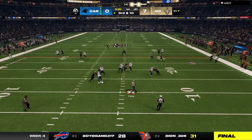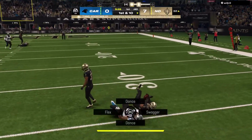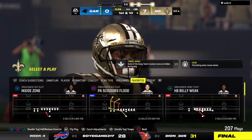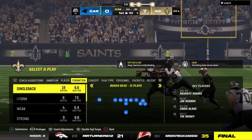Young to throw it. Oh, he tries to force it in, and it's intercepted. And they're going to set up shop at the 32-yard line. Unfortunately for him, if last week was any indication, we knew a pick was coming at some point. Last week it was interception after interception, and here we go again.